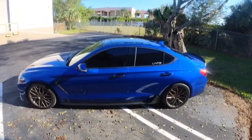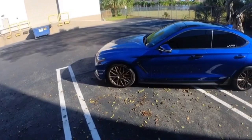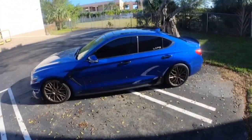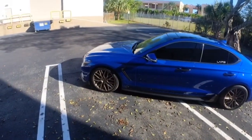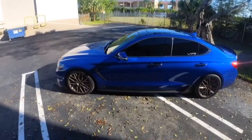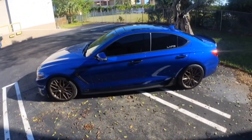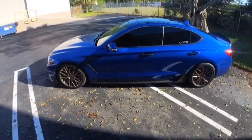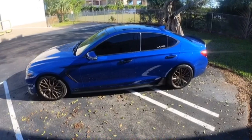But I can tell you that this build is easily over 10K right now, between install costs and parts and everything like that. So just keep that in mind. Originally when I started building this car, I had a more casual build in mind. I really didn't expect to spend as much as I did, but for those of you that mod your cars, you know how it is. You buy one thing, then you want the next, and it just keeps going from there. I didn't stop, and within 3 months, I had built it to where it is today.